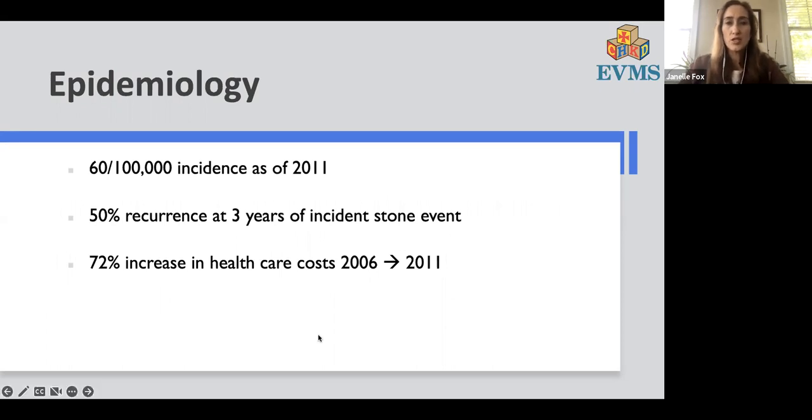So epidemiology-wise in the U.S., the incidence of stones about 10 years ago was about 60 per 100,000 people. That is increasing over time. So each decade we're seeing a rise. The biggest rise has been in adolescent or teenage females. It was noted over the last 20 to 30 years that women in general were having increasing rates of stones compared with in the past when we usually used to think of this as a man's disease.